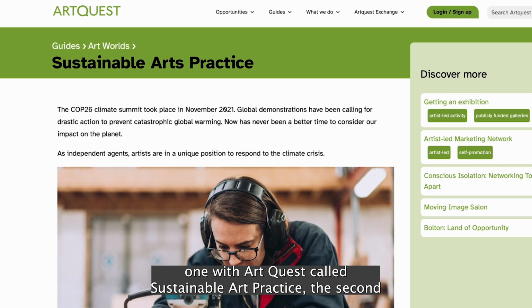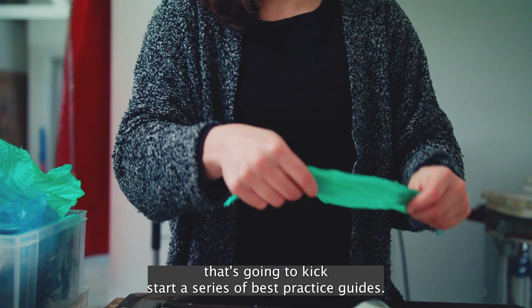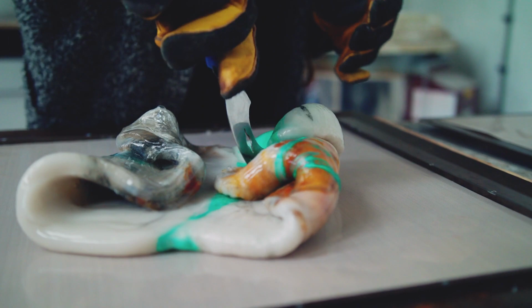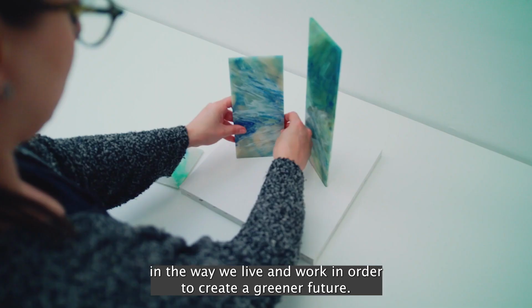One with Artquest called Sustainable Art Practice, the second with Julie's Bicycle, which is an in-depth case study about my art practice, and the third is with the Centre for Sustainable Practice in the Arts. We're publishing a report that's going to kickstart a series of best practice guides. My guide will be about plastic recycling. I believe it's really important that we make changes to the way we live and work in order to create a greener future.